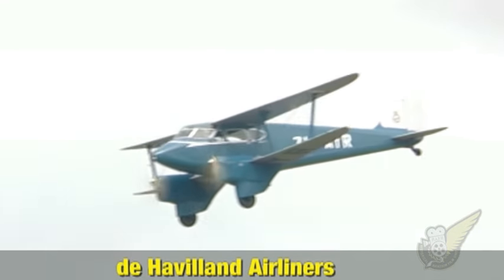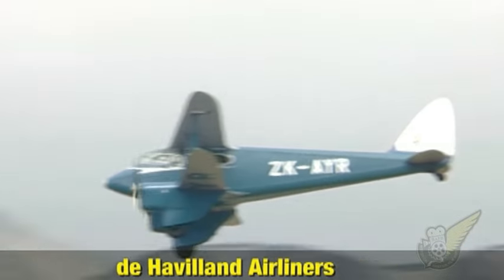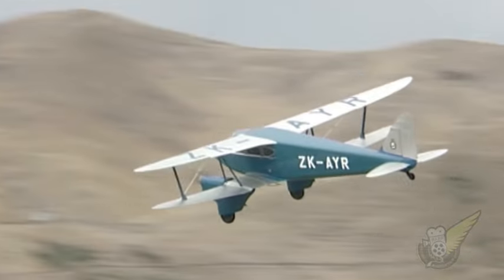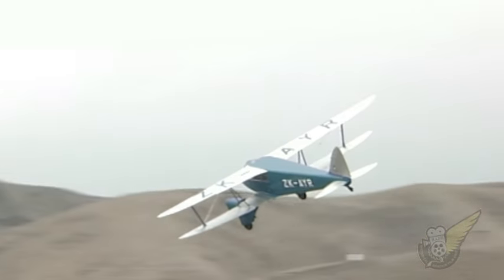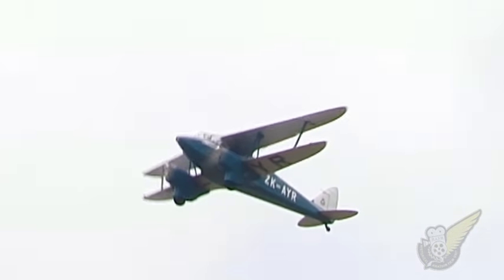Finally, the rare DH-90 Dragonfly, of which only 67 models were ever built. The Dragonfly looks very similar to the DH-89 and is essentially a smaller version of the Dragon Rapide, seating only 4 passengers plus the pilot.